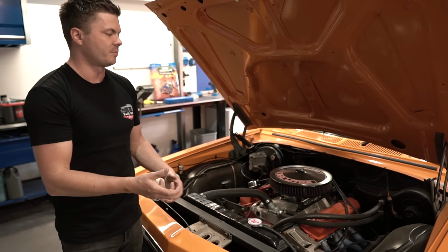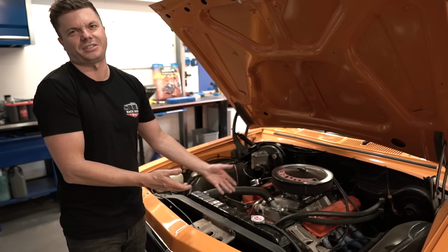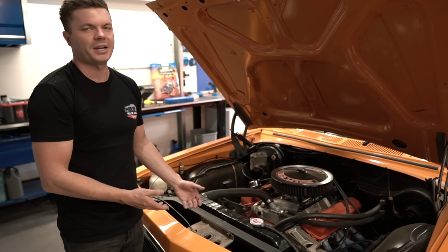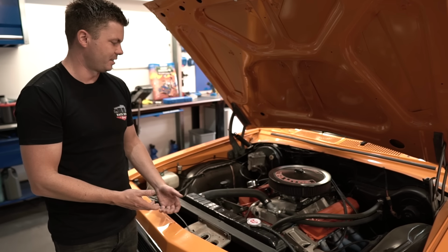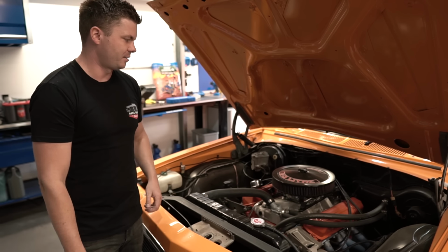But this car is more of basically a resto, I guess, isn't it? Because it's pretty stock-ish. It's what anyone would have done back in the day. Period correct sort of build, I guess. Nothing too crazy, just the usual 308 stuff. And she runs great. She runs really well.